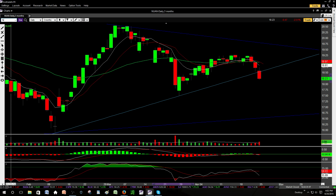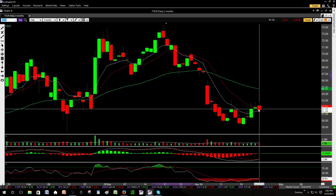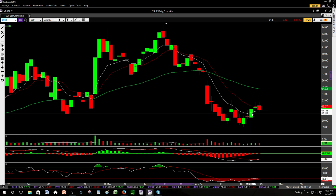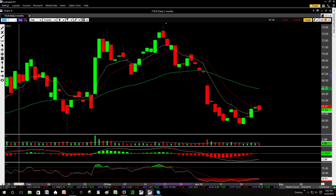Next one on the list is FSLR, bearish engulfing here. So I'm looking for this one to pop up a little bit, maybe the 62 range, and then bring it back down to $60 or lower.